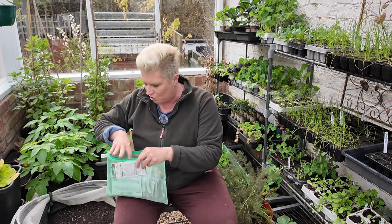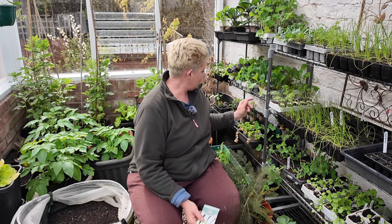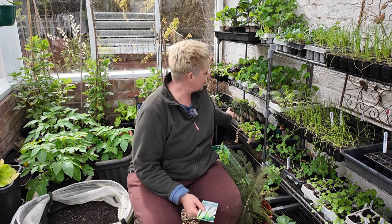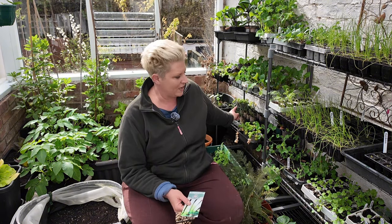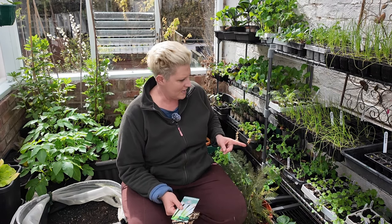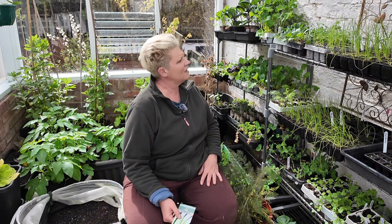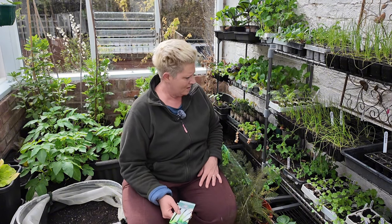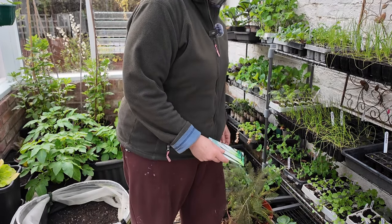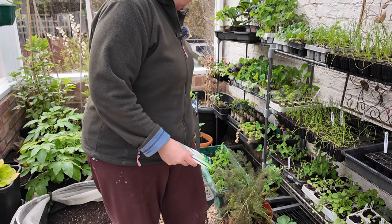The next thing I am going to be sowing are my main crop leeks. So I've already got two successions of leeks here in the greenhouse. I've got some in my DIY root trainers, and they are called Hilari. They are a summer cropping leek. My next lot of leeks are here somewhere, but I can't seem to see them at the moment. Well, they must be still inside in the dining room.